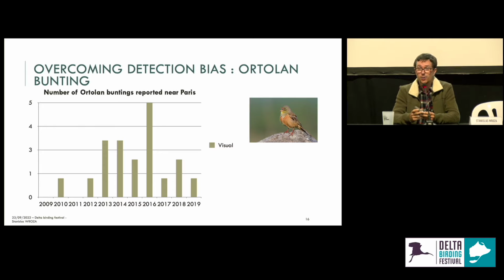There are populations in Scandinavia or Eastern Europe. And it is migrating through a major part of Europe, especially at the end of summer. The problem with this species is that it's very difficult to identify by ear because it only makes some little chips or clicks that can easily go unnoticed. And the other property of this bird is that it's migrating mostly at night, so birders don't usually hear it in the field because they are sleeping.